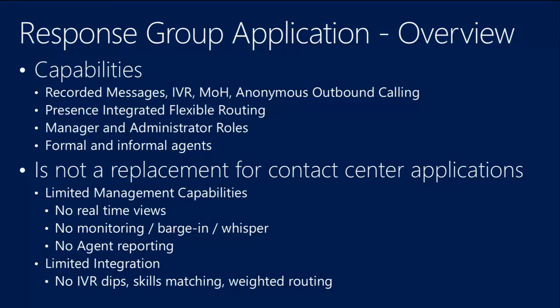I would say I see this used a lot in an informal agent process where we're not requiring the users to sign in and out of a given queue. It's more controlled team group or hunt group calling that a lot of companies are used to from a PBX perspective.